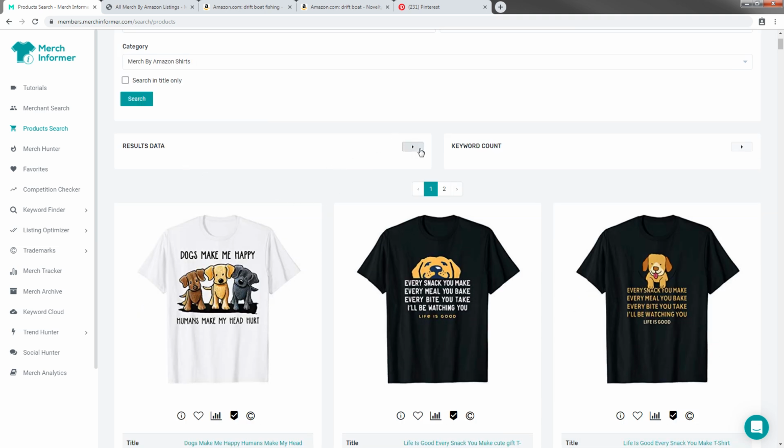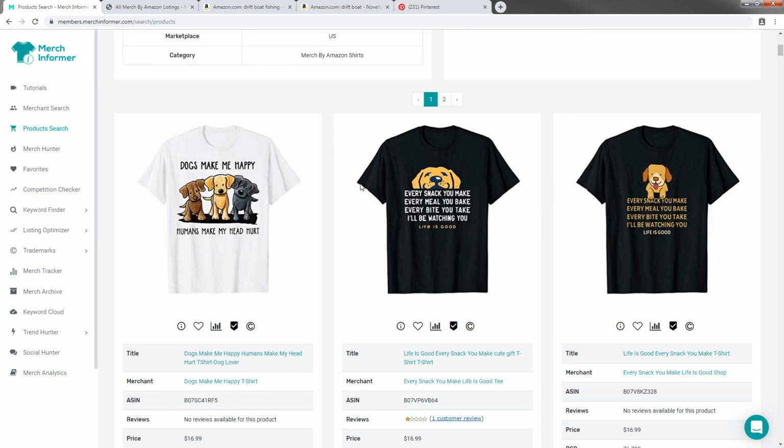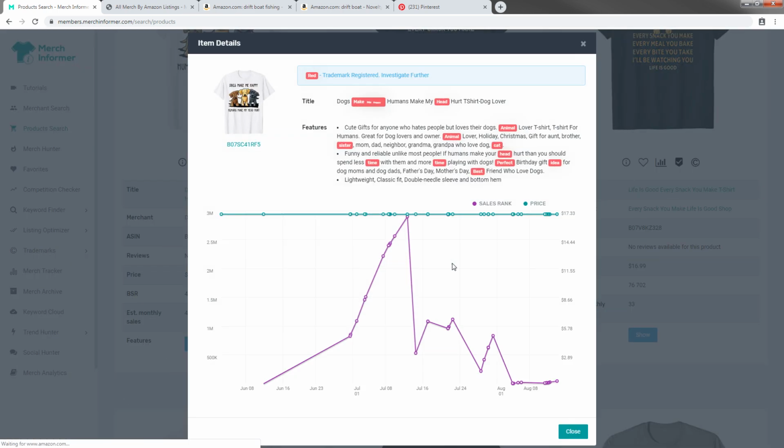What was I looking at here? I was probably looking at the keyword dog. All right, so these are the best-selling dog shirts. We'll get into what I was going to do in a minute here. "Dogs make me happy, humans make my head hurt." So again, if you click on this little details button, it'll tell you some information about the product.